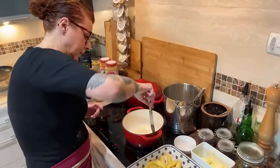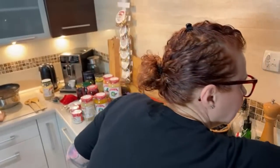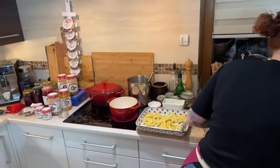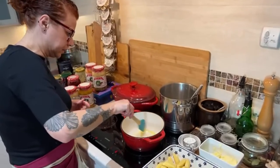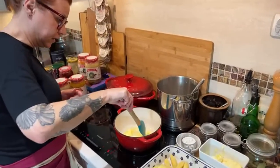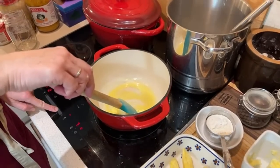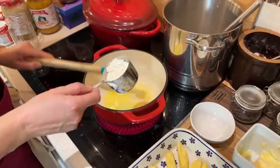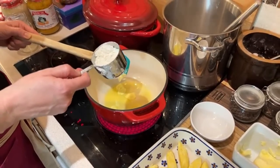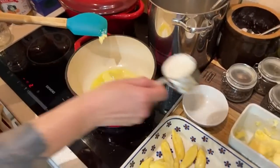I'm going to melt this butter. And then once this butter melts, this takes no time. If you have your beets prepared already, turn this up a little bit. I'm going to add enough flour to soak up the butter. So to my exact measurement, probably this much.